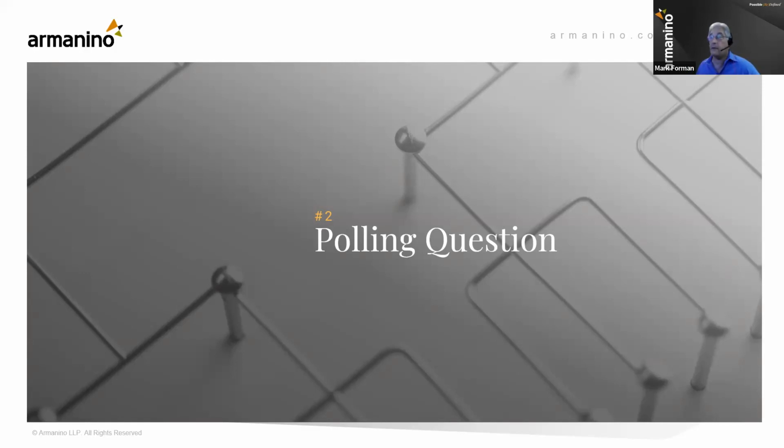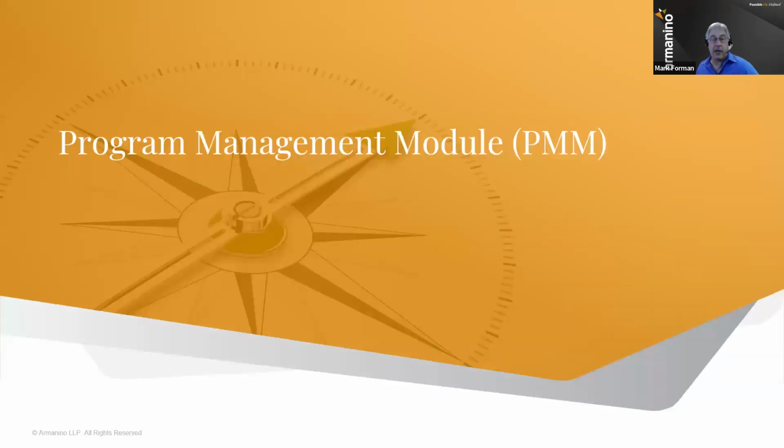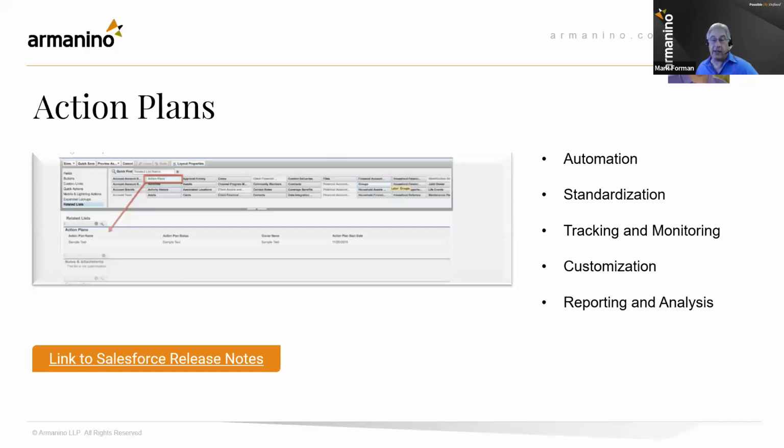Because we do have 67% of them, let me slide back a little bit to review this again in a few minutes. In the program management module, there were 4 areas mentioned within the summer release. The first was the action plans. I think that's the area you should focus on, and it's not as complicated as some of the other areas in here. In the action plans, the benefit is when you take that related list and add it right to your records. So now you can actually see the action plan for that contact, or that household.